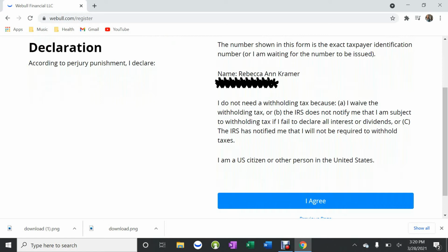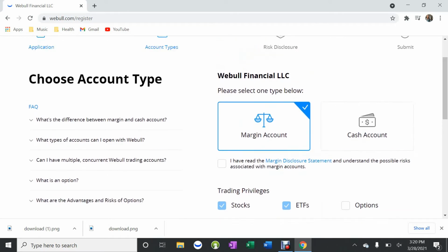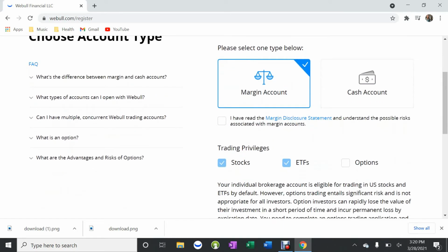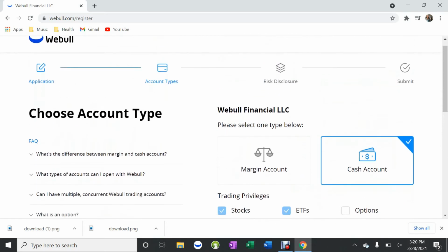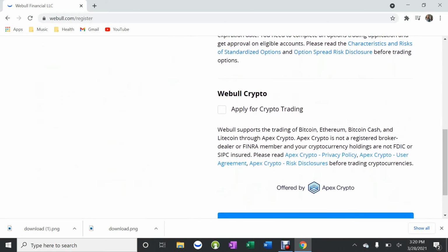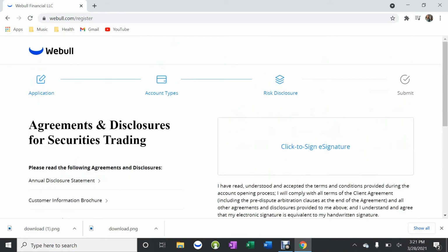If you don't feel comfortable with it, look into what it says and agree to it if you feel comfortable, and don't agree if you don't feel comfortable. And then here is where you're going to choose your account type. We already talked about the type of account that you're going to open, and we already talked about the fact that we're going to open a cash account instead of a margin account. So you're just going to click on the cash account, and then when you scroll down, it's going to ask if you want to apply for crypto trading, and you are going to click on that if you would like to. I would definitely recommend.